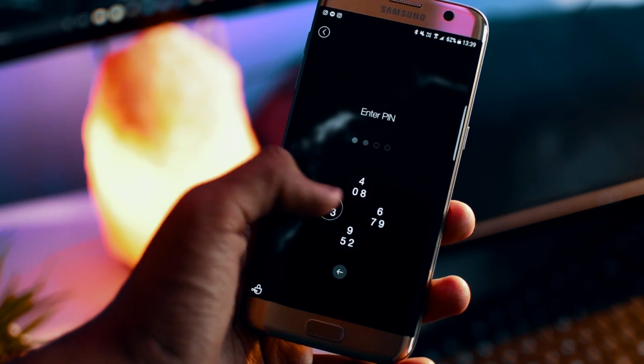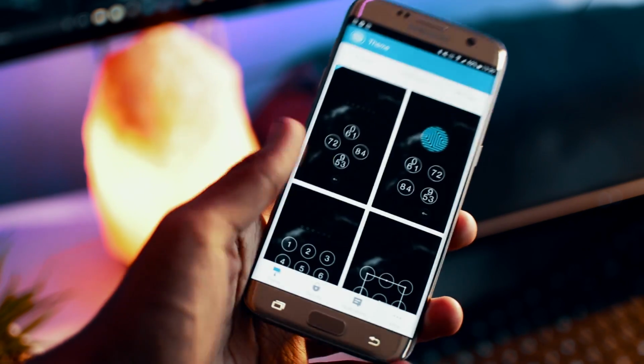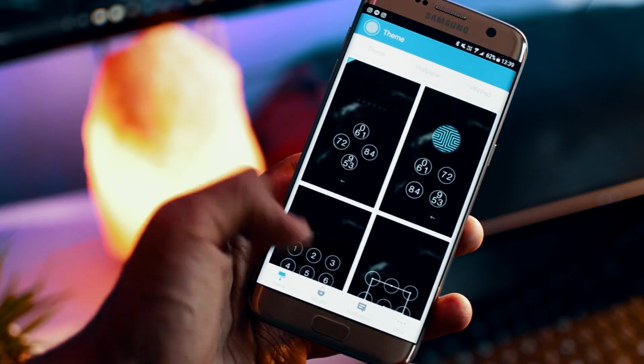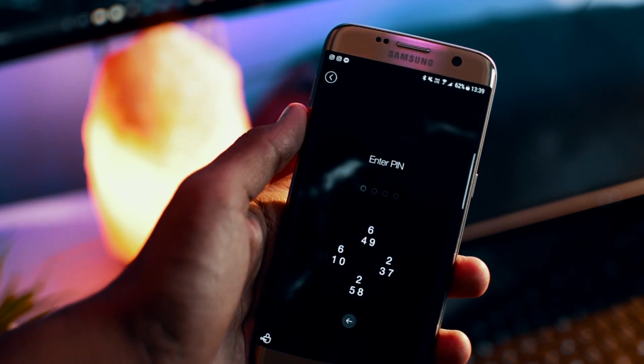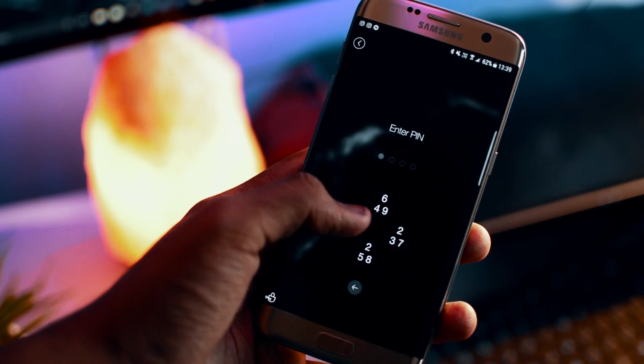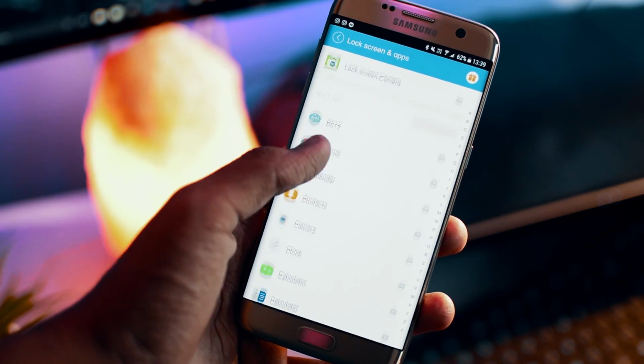And a cool thing is that no one can really copy your password if you use something like this, because the numbers keep jumbling around whenever you lock your phone and unlock it again. And you also have other features such as lock it through fingerprint and all other things, but this is one of the most creative things that I have ever seen.